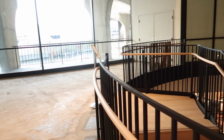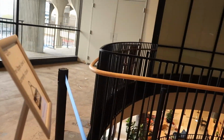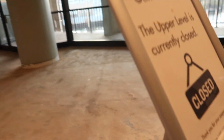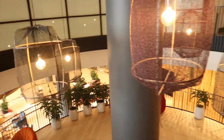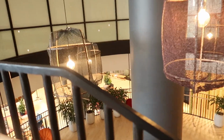I really want to take the stairs. It might tell me not to. I think it's closed. Y'all, let's see. It says the upper level is currently closed, but here I am, so I'm just gonna dip underneath that. But it is so pretty, y'all. Look at my freaking apartment. Oh, I'm like, wow, I live here.